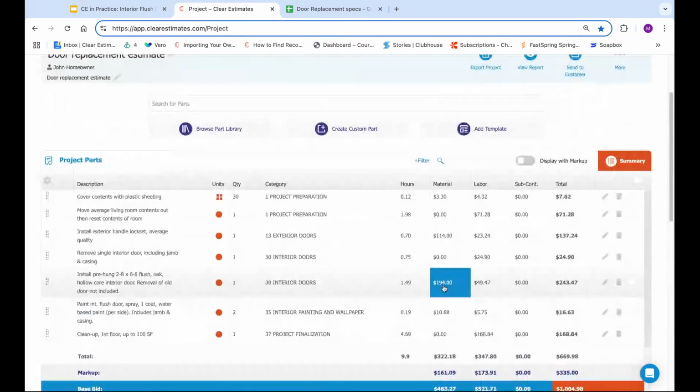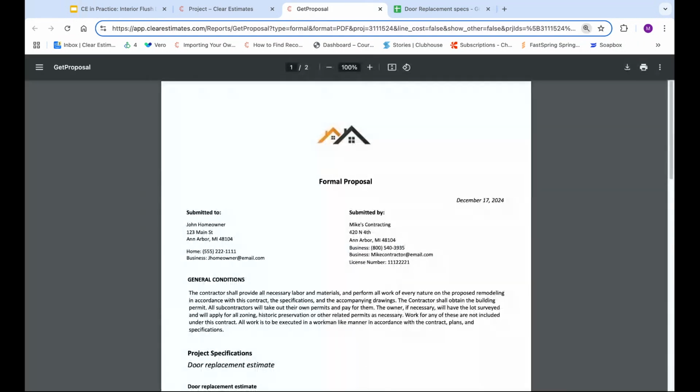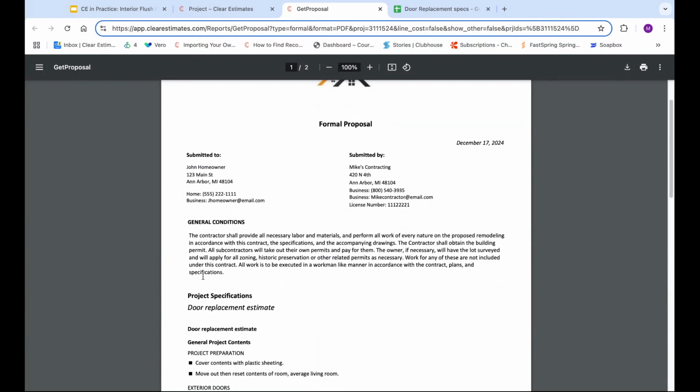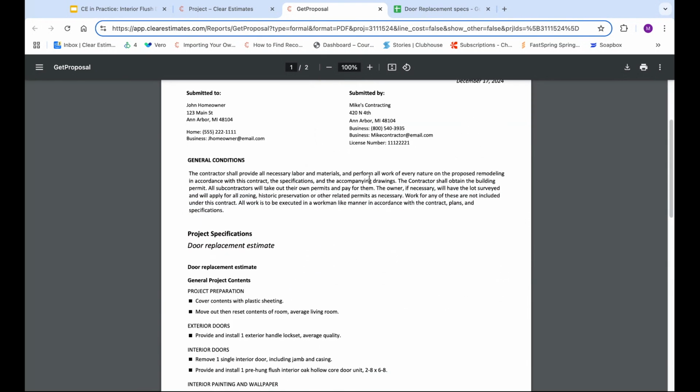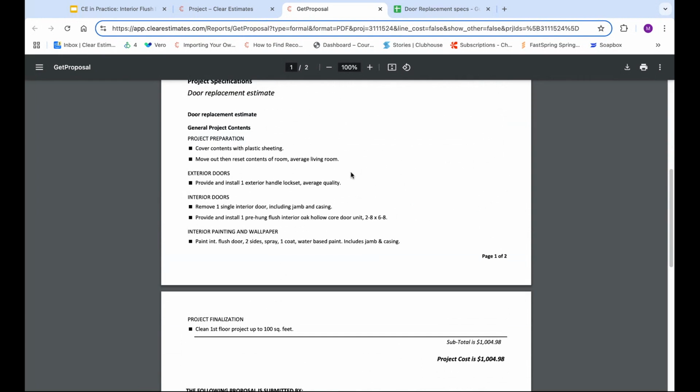And let's go ahead and take a look at the fruits of our labor here. Let's take a look at the proposal we're going to send to our client. We can do that by clicking View Report and then Print to PDF. And that's going to pull up the proposal that we're going to be sharing with our client here. And here it is. You can see I personalized this with my company logo. I did that when I signed up. I've also input some contract language that appears at the top of all of my documents here. And then if I scroll down, we can see the actual contents of this estimate.